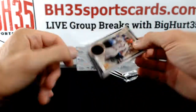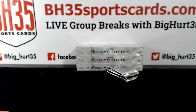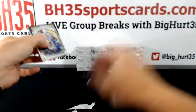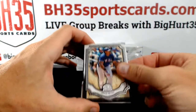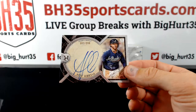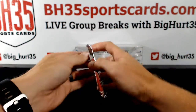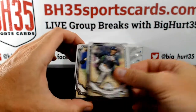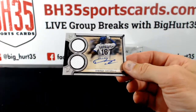Josh Donaldson. Yadier Molina to 35. Anthony Rizzo. Ooh, nice. 2 out of 299, Ozzie Albies. Jimmy Mahan with the Braves. Barry Larkin and Domingo Santana for the Brewers to 299.